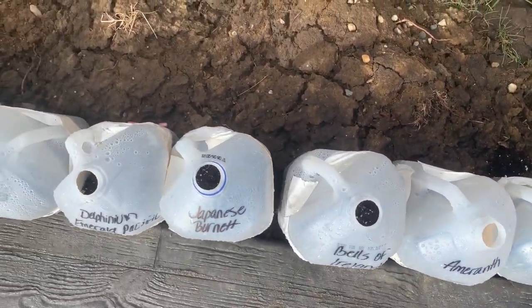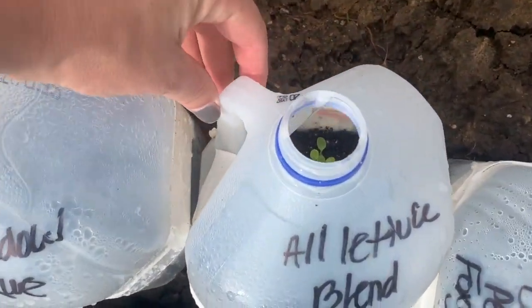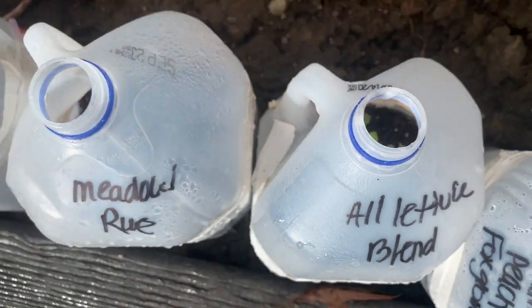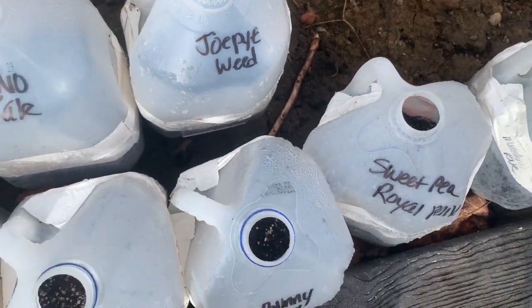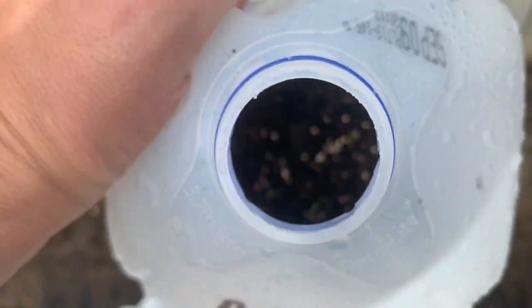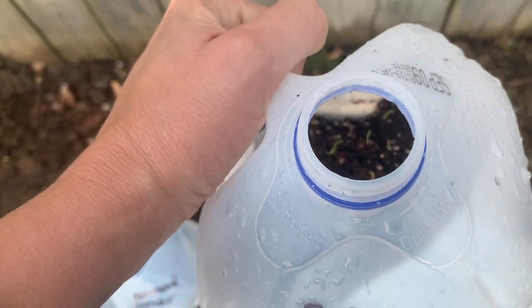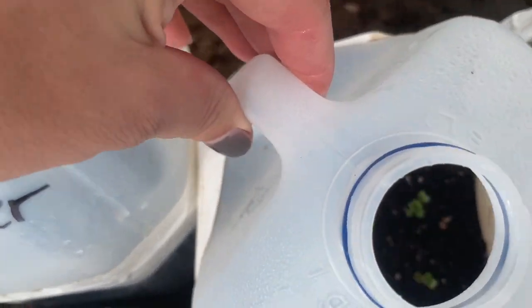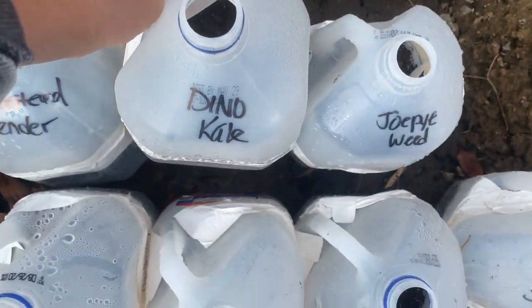So I've been checking these almost every other day, and I don't see anything except the all lettuce blend. I have lettuce in there. That is exciting. Meadow rue, sweet pea. Oh, okay, bunny tail grass. This is so sweet. I don't know if you can see. Can you see those little sprigs over there? Yes. Joe Pye weed. Oh, dinosaur kale. You are coming up. This wasn't here 2 days ago.